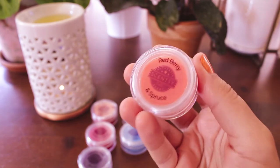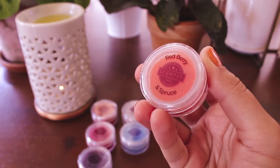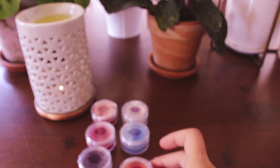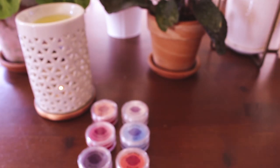You do get those berry scents with the blue spruce. Yeah, I definitely get cranberry and blue spruce. That's a nice cranberry. It's not a super deep, dark cranberry, but it's also not a super bright cranberry. It's kind of in the middle. Yeah, I really like the scent. I will be picking up some more for this winter. I don't know if I have any in my collection right now, but I love that scent.